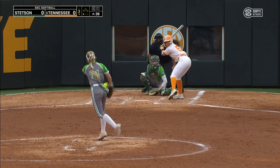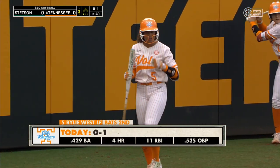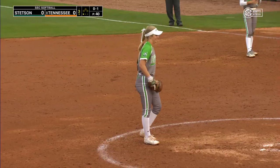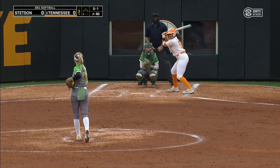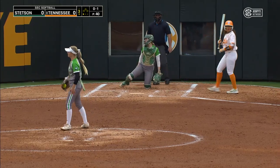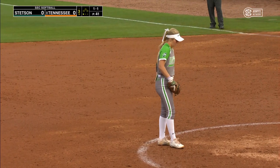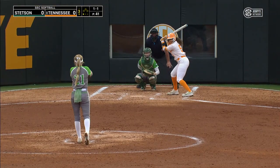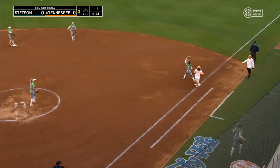And it brings up Riley West. 0-1. West 0 for 1, flied out to center field, was dinged up a little at the start of last season, but then came on nicely for Tennessee, ended up being one of the most productive bats in the order. Ground ball up the middle, Morgan working to her right, so down to third.